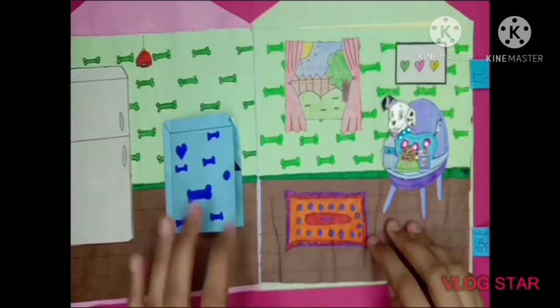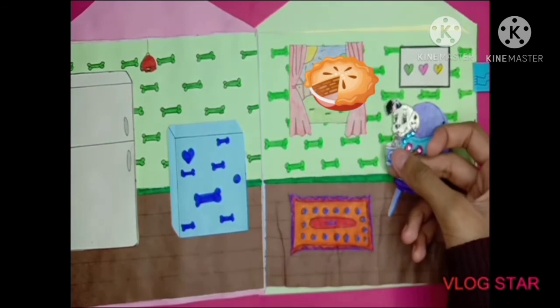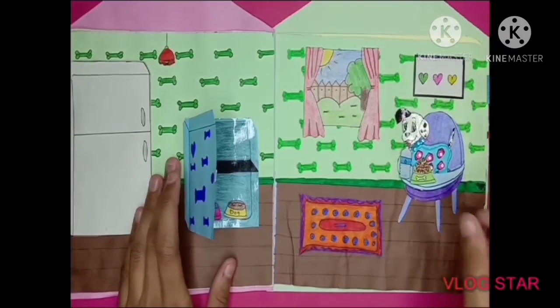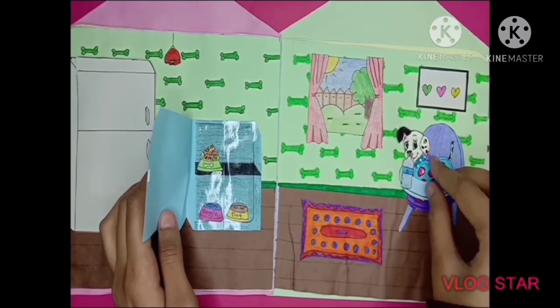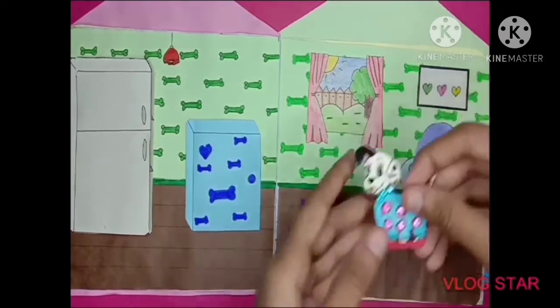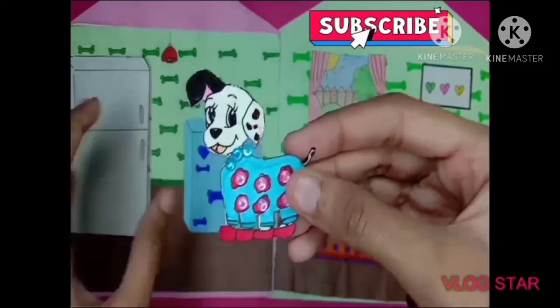For the breakfast, a yummy, healthy breakfast. Okay. She ate all the food. Okay, keep it back. Here. Okay, now put it back. She ate it. And the water bottle. Drink some water. Okay. Now she feels better.